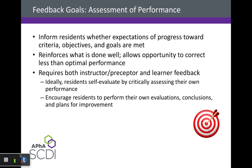what your expectations of progress are. So where do you want them by X time in the rotation? Where do you want them by the end of the rotation? You really want to reinforce when you give feedback what they're doing well and what they can improve on. Everybody is always going to have something to improve on, even the most high achieving residents. And it's always good to have that balance of needs improvement and things that they're proficient at.